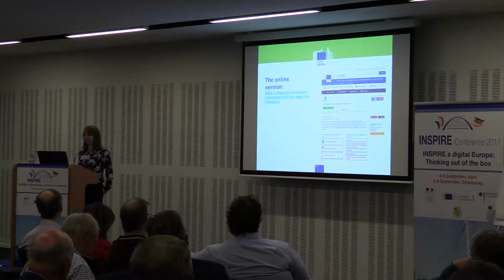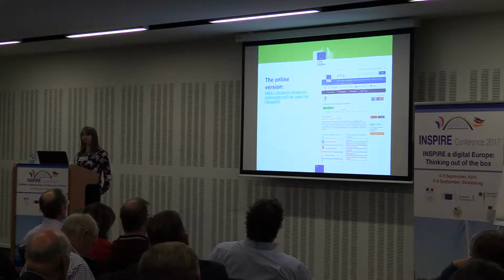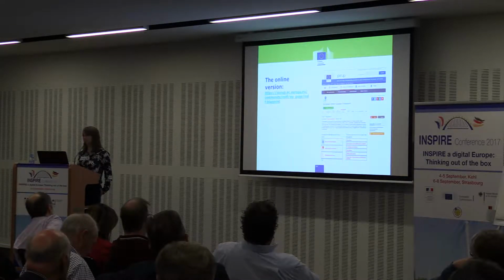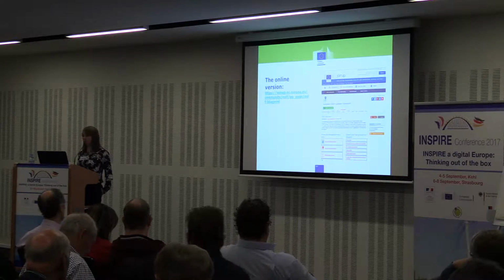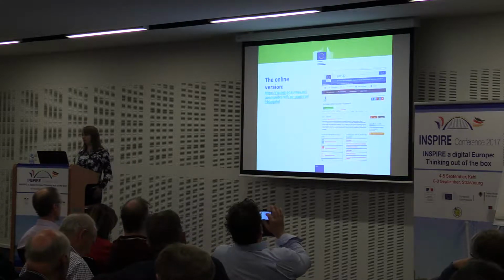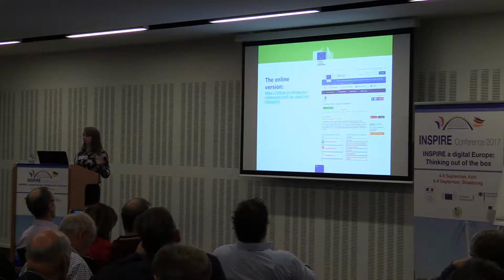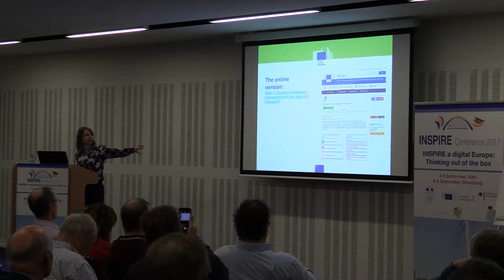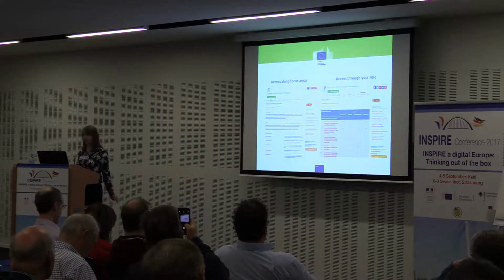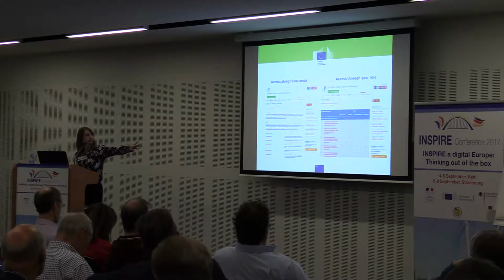So how do we find this document? It's online on the Join-up platform of the European Commission, which gathers a lot of pragmatic information on sharing and reuse and on interoperability and on digital government. There's a specific community called the European Union Location Framework, and there is a tab in that community which describes the blueprint in a web format, with the home page showing 2 different ways to access the document, whether you access it along focus areas or through your role.